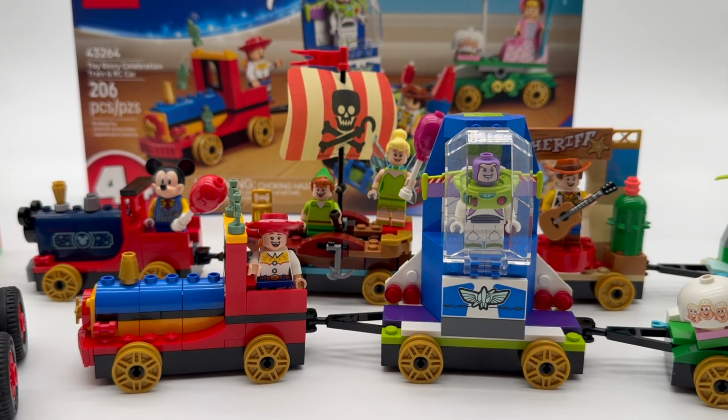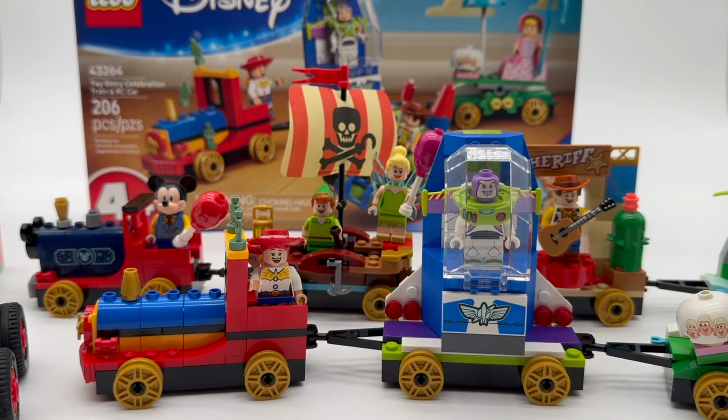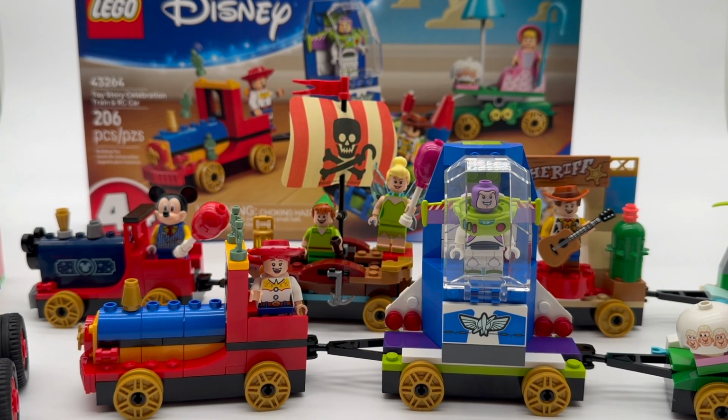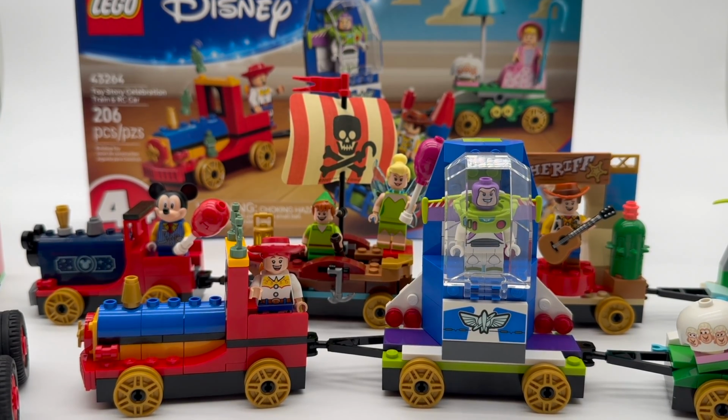Obviously, the price to piece ratio is not as good as we normally like to see with LEGO. This is actually pretty bad. However, these sets have a lot of minifigures and a lot of custom print pieces. So we're going to start off taking a look at the minifigures, and then we'll compare some of the builds.